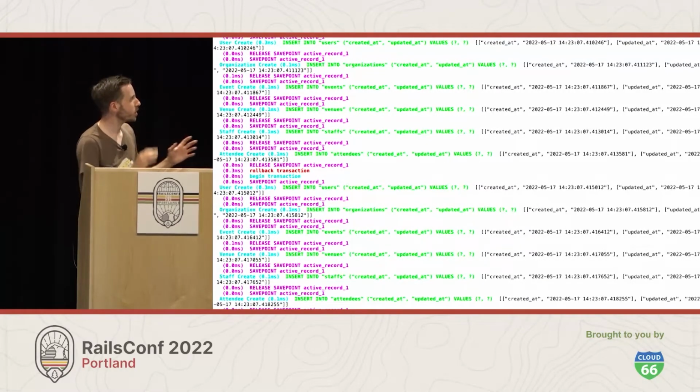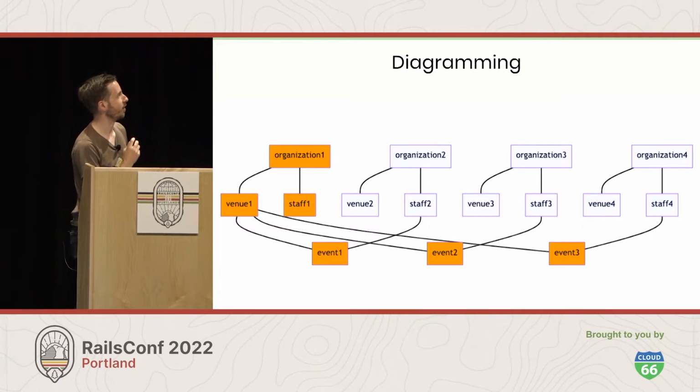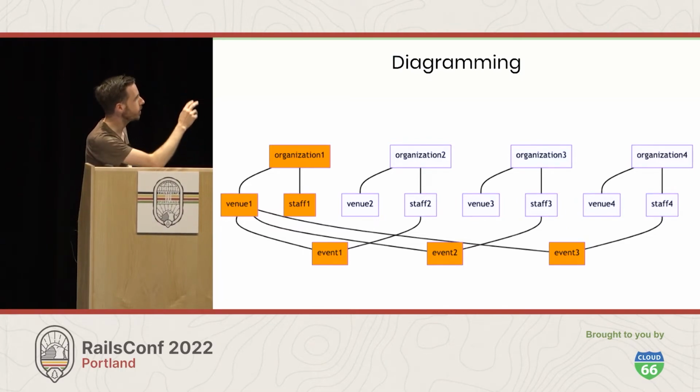Based off these logs, I'm trying to understand the relationships between what's going on. And so I turned to my old friend, the object graph. A sort of simplified graph of what I was seeing looked kind of like this. I've shaded in orange the objects that I cared about for my test. And we've got all these extra pieces that come off, and there's a pattern to them. We've got this organization with a venue and a staff, and another organization with a venue and a staff, and it just kind of repeats.